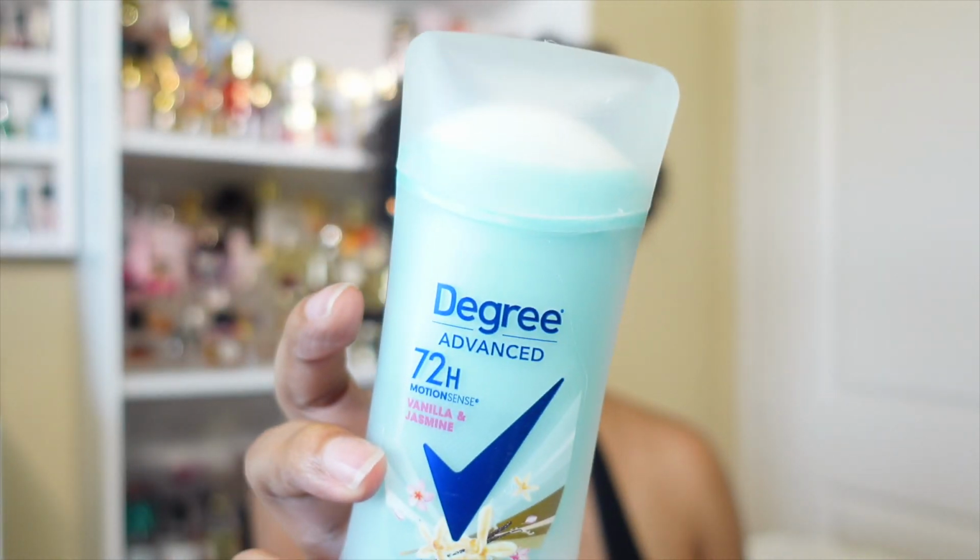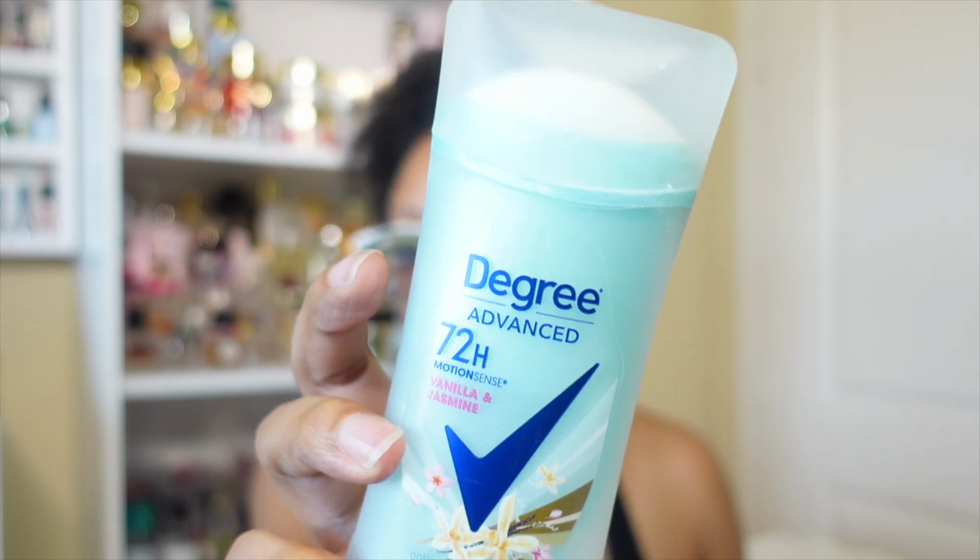So, all right. Next, since we're talking about that, I'm going to go ahead and show y'all these. Like I said, bacteria gone, funk gone, but you still gotta put something on it to make sure the smell does not come. Okay, so we're going to start with regular deodorant. This is the deodorant that I have been using lately, and I kind of love it.